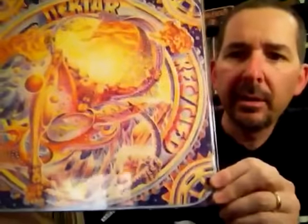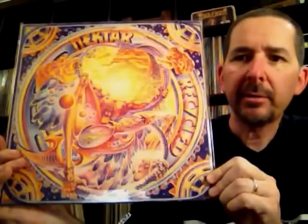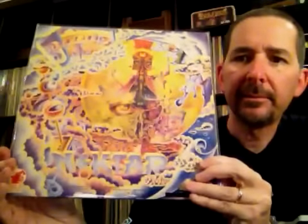This is a strong album here, Recycled by Nektar. Have a wild album cover there. And this was '75 also, and also on Passport Records or Bellaphon.